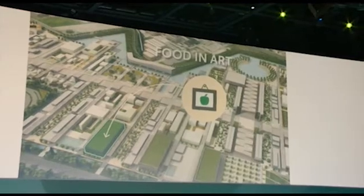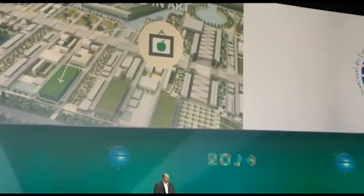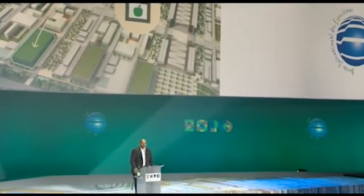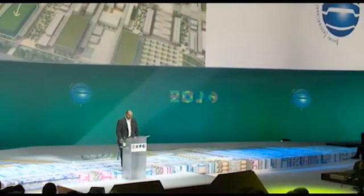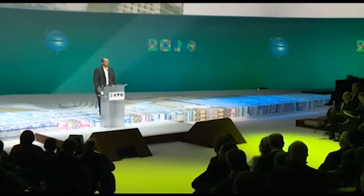The pavilion will be curated by the renowned art critic Germano Celant, with the help of the architect Italo Rota. And we are delighted to offer you a little preview in this clip.